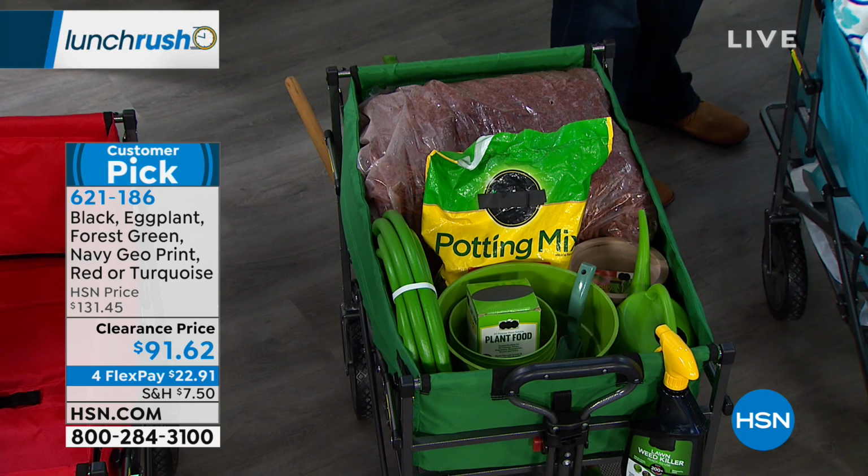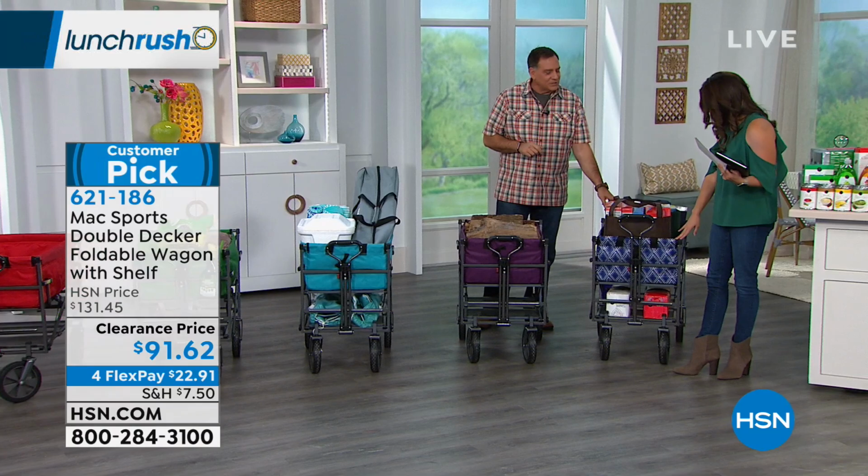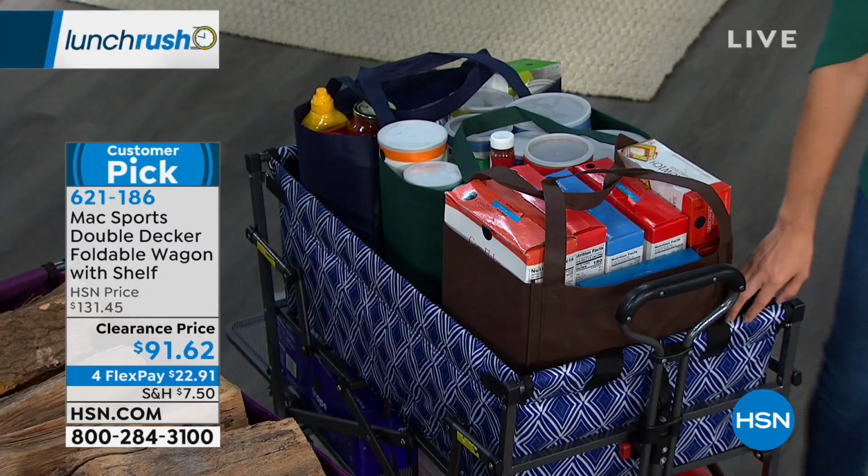Yeah, it's called Forest. Yeah, forest green. Okay, perfect. See, I know what I'm talking about. And this is pretty. Look at the turquoise. Isn't that nice? That is so pretty. Eggplant. And then we have a blue geometric over here, which is also kind of fun. So, you know, a navy blue background. Sometimes it's hard to tell on TV. That's navy blue and a white color. Really pretty.